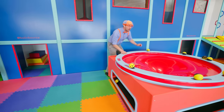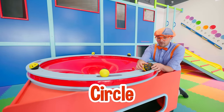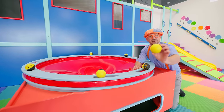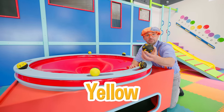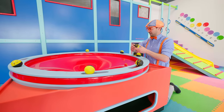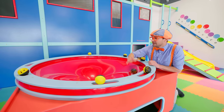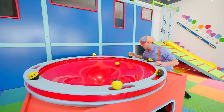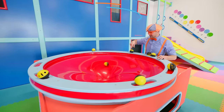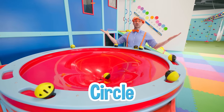Whoa, what is this? A giant red circle. Whoa, with some balls right here. Yellow and black. Ooh, and a blue stripe around the top. Hey, I wonder what happens when you put the ball right here. Whoa, do you see it? It's going around and around. Yeah, it looks like a circle.